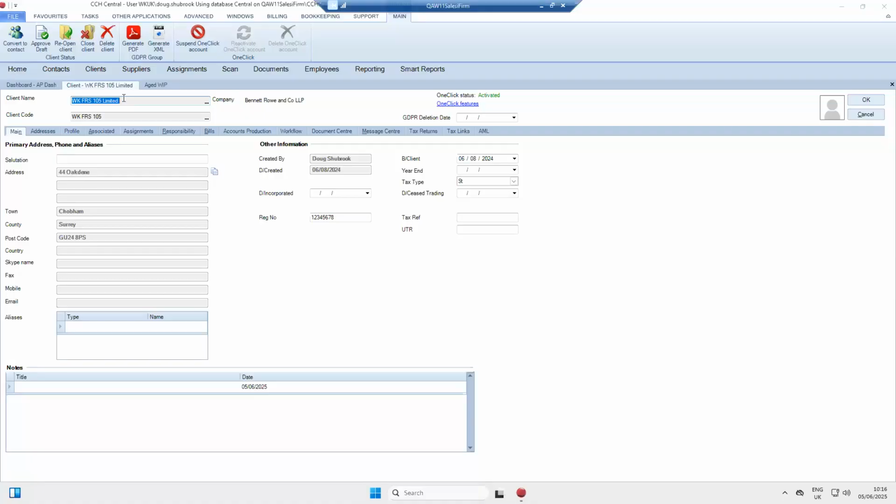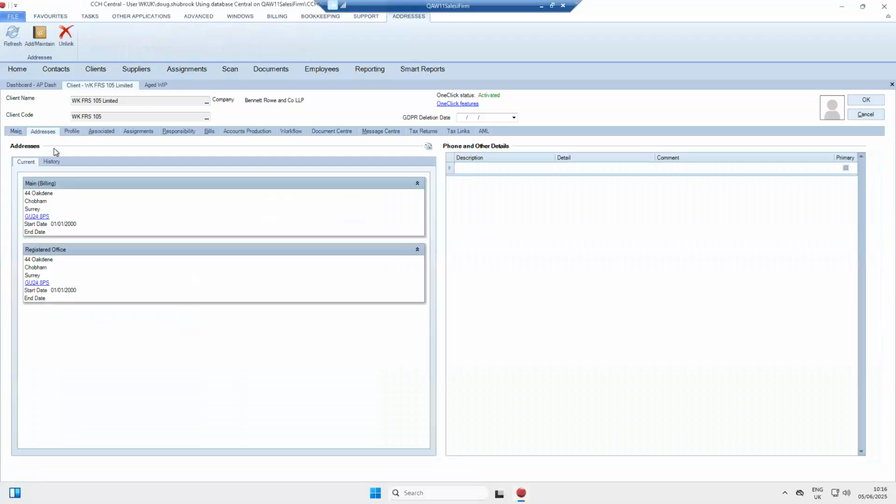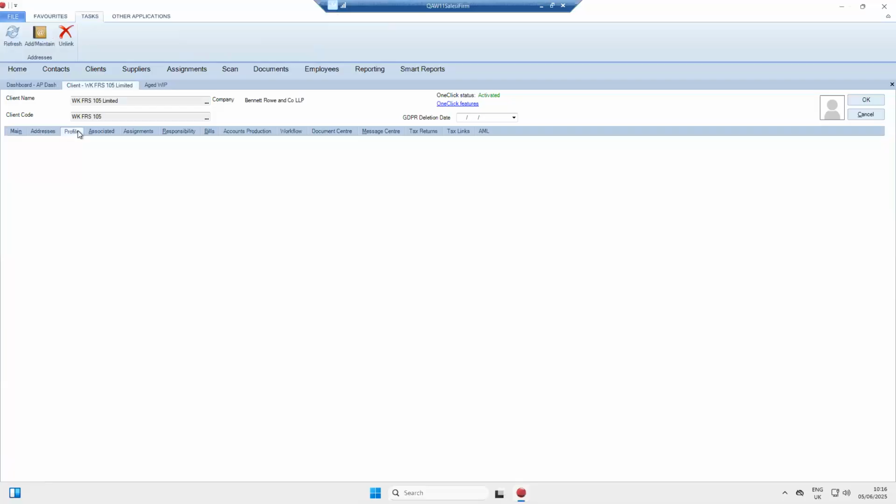So this, as I said, is an FRS 105 type company, and this is the client-centric or client central hub area, I like to call it. So you have got this main tab essentially, and this is really your address information, company reg number, year ends, UTRs, that sort of information all stored in your main tab here. You've got your addresses tab. This is where you'd update any addresses, any phone numbers or email addresses will be stored in here as well.